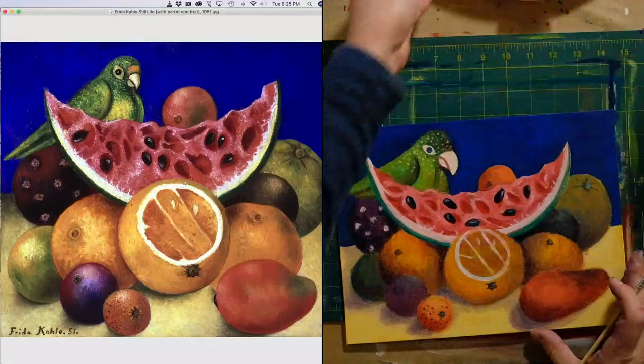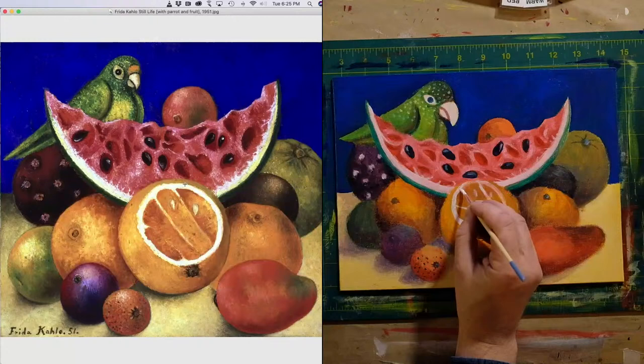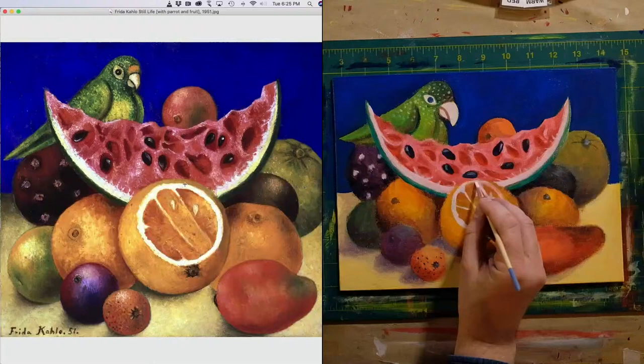And I just want to fudge this a little bit here, because it just looked like a bit of white slapped right on the surface, so let's just integrate that a little bit more.